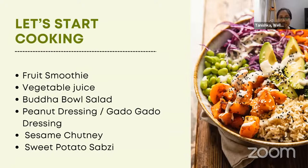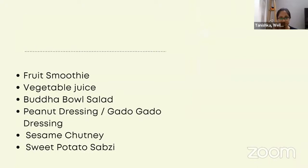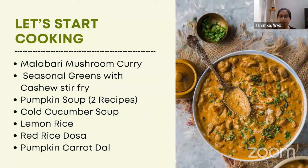What we have covered next in the Let's Start Cooking module, we have covered fruit smoothie, vegetable juice, Buddha bowl salad, peanut dressing, sesame chutney, sweet potato sabzi, Malabari mushroom curry, seasonal greens with cashew stir fry, pumpkin soup. There are two recipes of pumpkin soups. That's why we have written that in the bracket. We have covered cold cucumber soup, lemon rice, red rice dosa, pumpkin carrot dal, and much more.